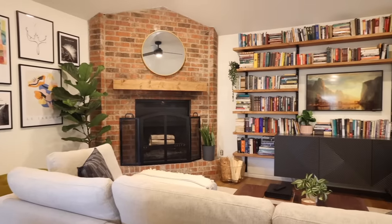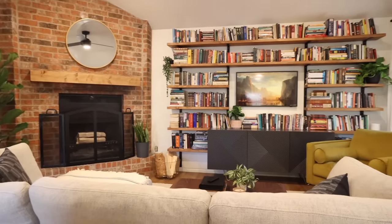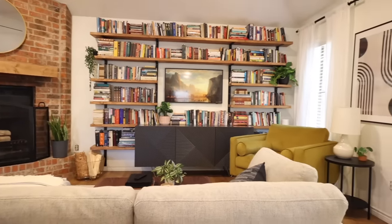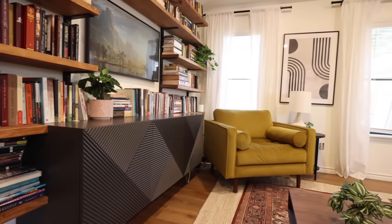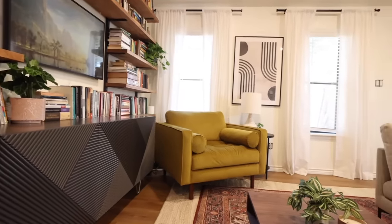I think I was more excited about this than the kitchen. It totally feels different. Like everything about it is different. Dude! That chair is awesome. All four of our kids are in it.